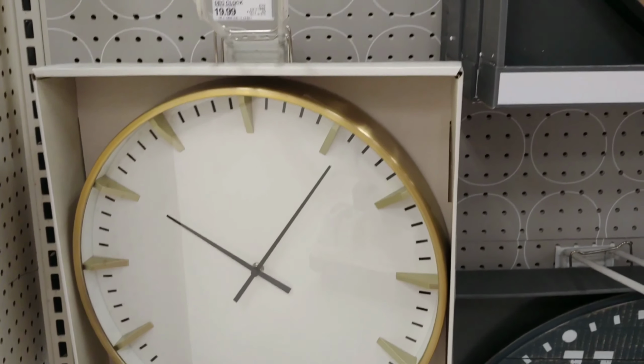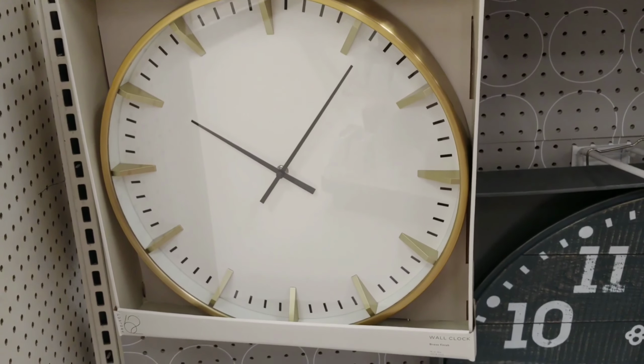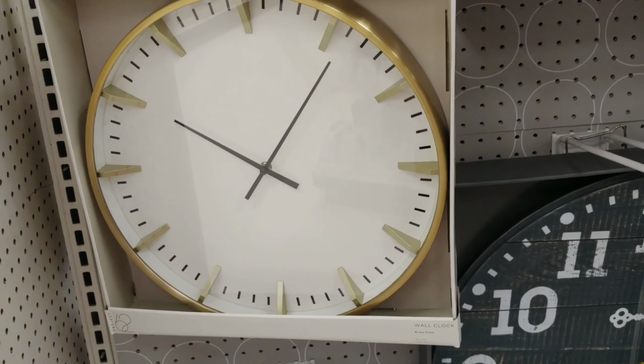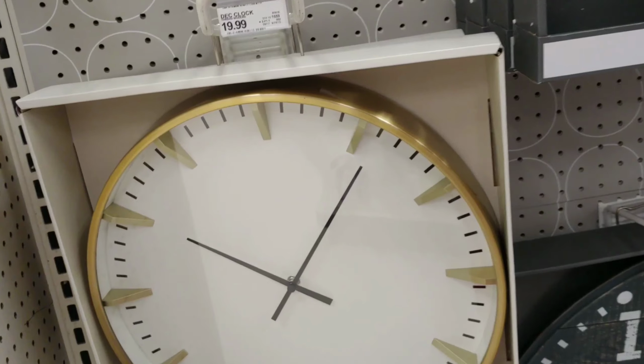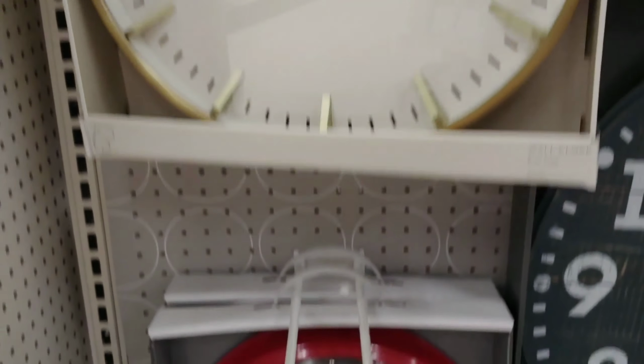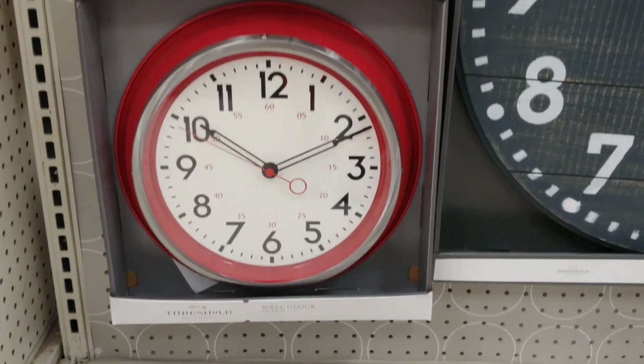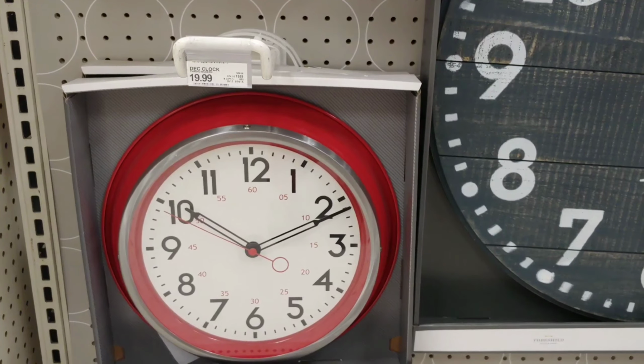And look at this one. This is beautiful. It looks kind of simple. I like the simple concept. It's $19.99. Then for people who love red, we have this cute one below. It says $19.99 as well.